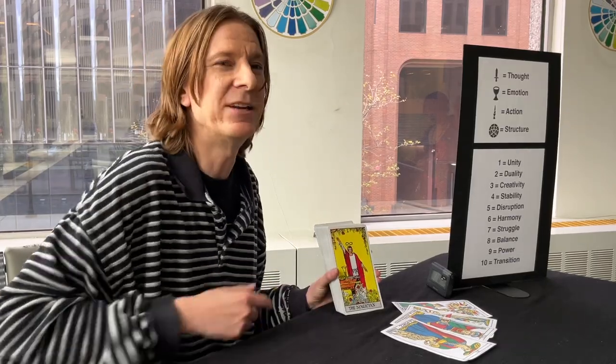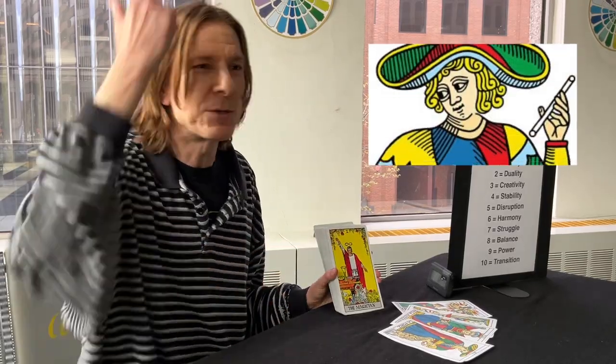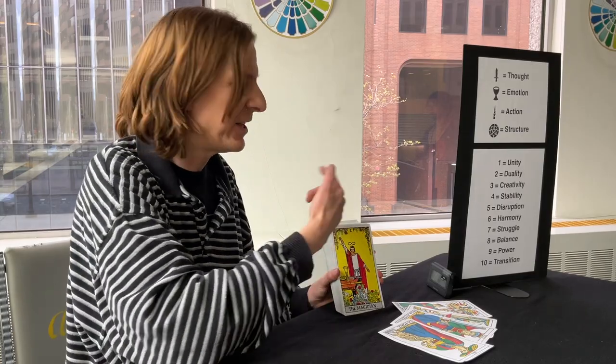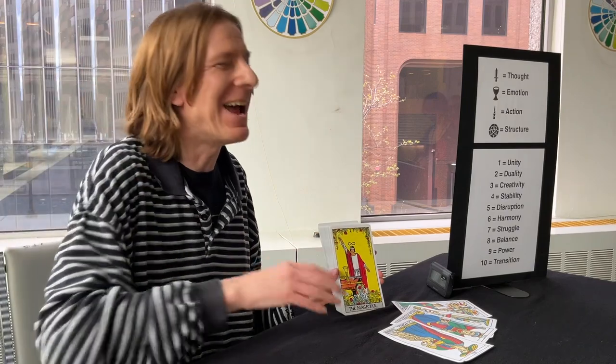We've got this lemniscate over his head. Now, in the earlier versions of the tarot, this was hidden in his hat. But here it's very blatant for all to see. This is the infinity being connected with a nice little bow. So yeah, uniting everything, right?